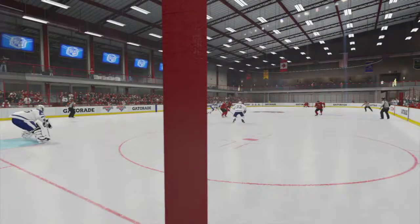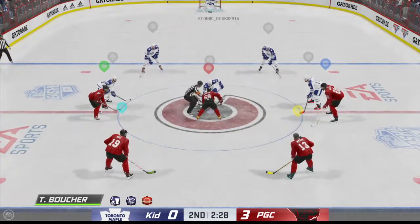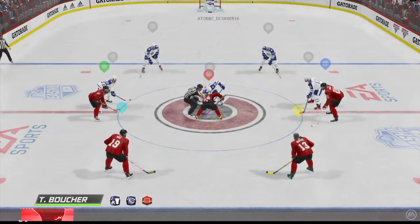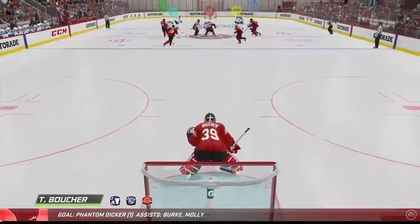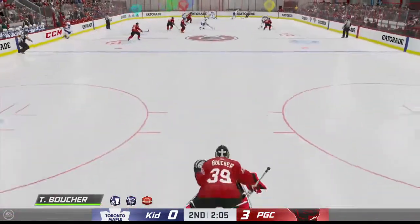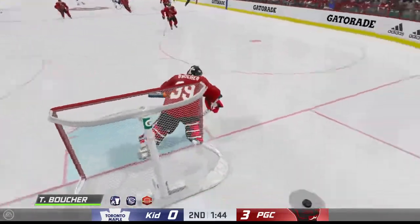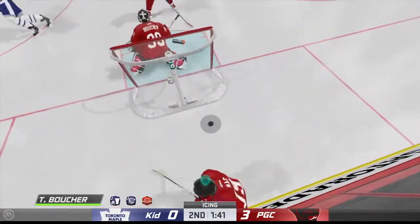That's a scorer's goal right there. That puck is on and off his stick in a hurry. He's so tight to the net, he has to get rid of it before the goalie can readjust. Take it along the wall by Saad. And by number 22, time of the goal, 17 minutes. There's the whistle, icing the call.